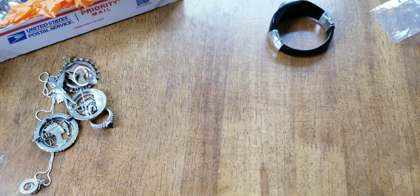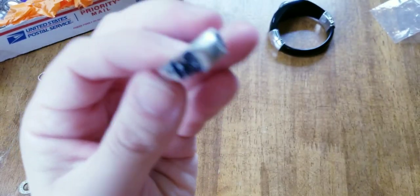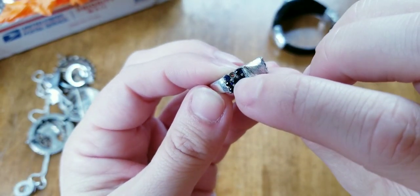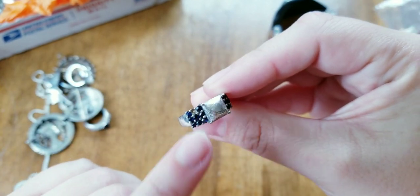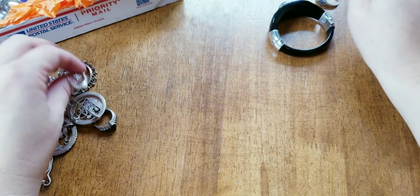So, I think it says something TS, BTS, STS. It's a little... Oh, and it's missing a stone right there. That's a bummer. Because I do like these rows of, like, blue sapphires. I'm going to still test it.